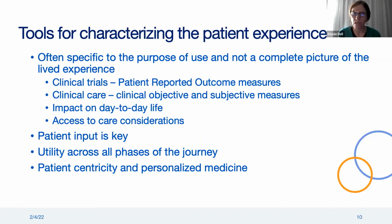Getting patient input is key along this mapping tool process, and being able to do that at multiple touch points, such that there's confidence that you are truly capturing what the patient is experiencing. There also needs to be utility across many phases of the journey, whether that be stages of life or stages of the disease process. And finally, any tool that's being developed should have patient centricity and be able to incorporate elements of personalized medicine. With that, I'm excited to turn it back to Elizabeth and have her talk a little bit about the toolkit that's been developed.